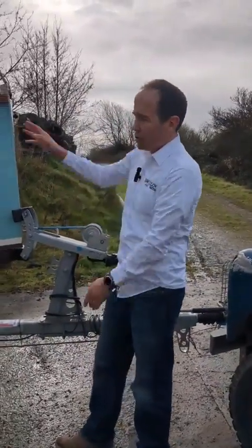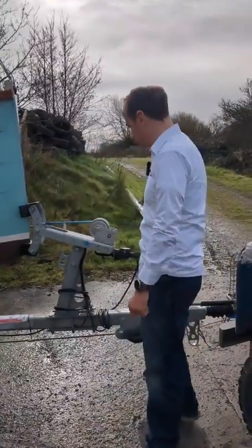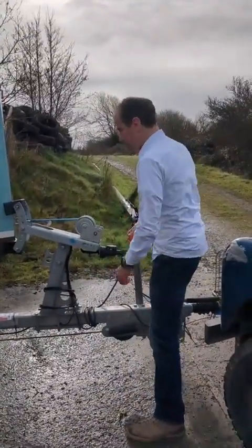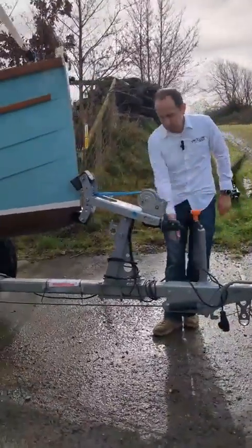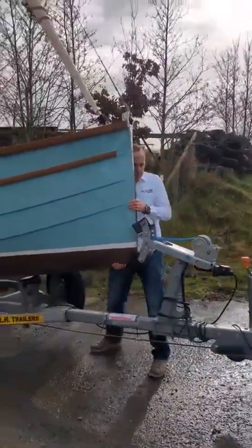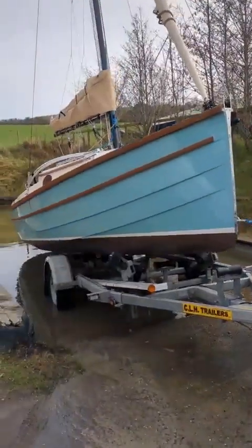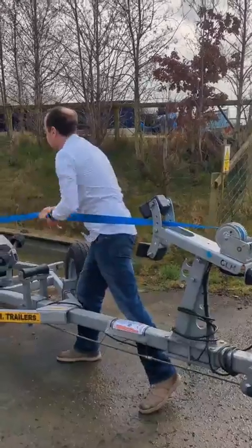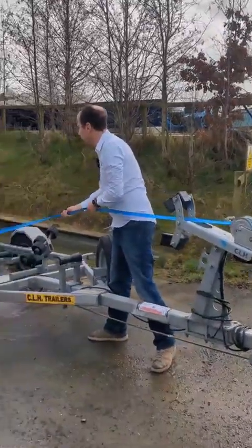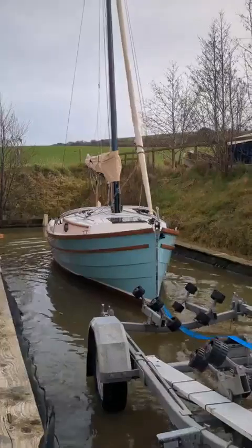We thought we could just launch her for you into our test pond here, and then we'll do the rest of the Q&A once we get in the water. So I'll just show you quickly, wind out a bit of that, and then just a little gentle shove and she starts going down the trailer. We leave her to go out a little bit now.